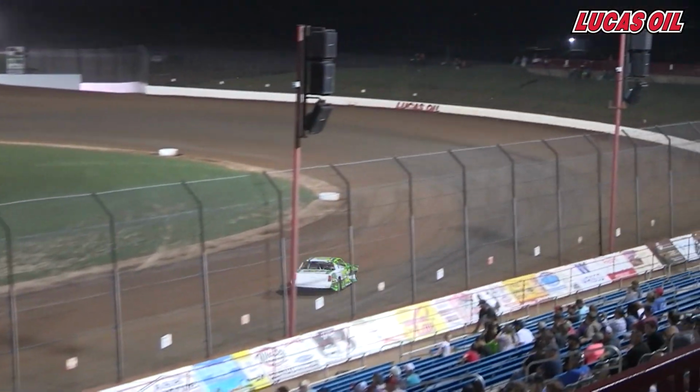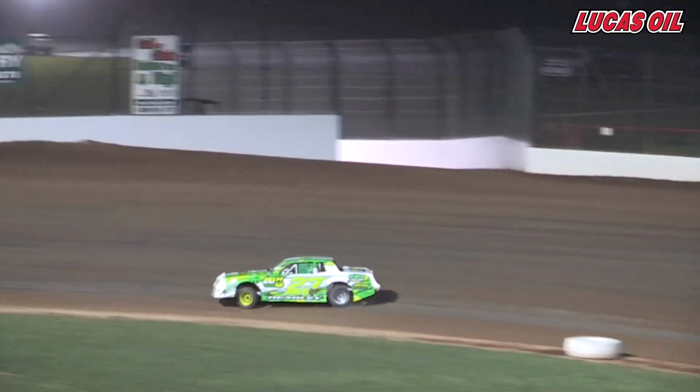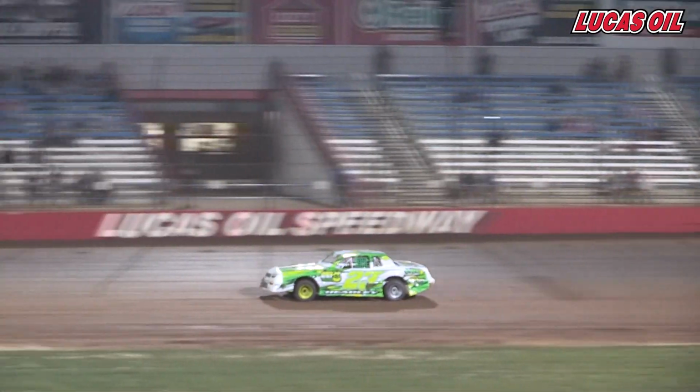One more circuit for the Pure Stocks is now after getting around Morrison. No one has anything for Logan Headley. His lead gets bigger and bigger every single lap.